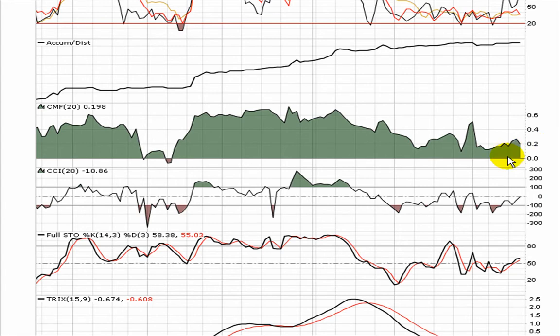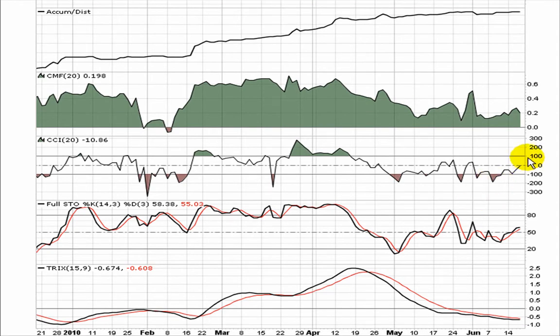Chaikin money flow in a little bit of a downtrend, but look at that. I mean, it's holding strong above zero. Want to see that continue to hold. See it, if it turns, it'll turn again, I believe, and stay back above over 0.2. CCI in a bullish territory, right around zero. Bounced right off negative 100. Full stochastic, you know, I always want to see the full stochastic holding over 50, which is bullish.